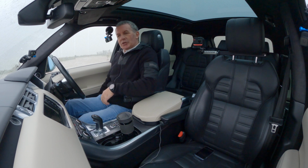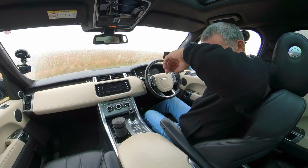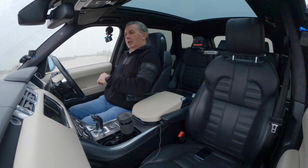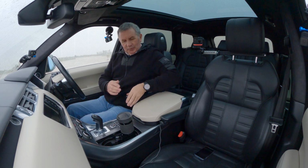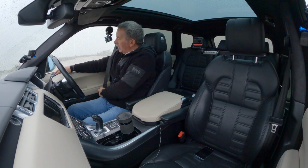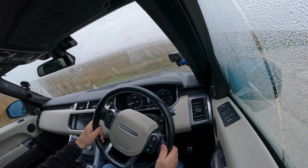But the controls are down on the side here, and let me just see there. Let's see, lumbar support, just get that right. That's it, perfect. We've got a big front centre armrest here, and these are adjustable too. Power folding door mirrors, high pressure headlamp wash. Electric height and reach adjustable steering wheel.